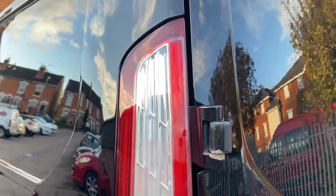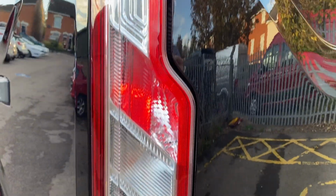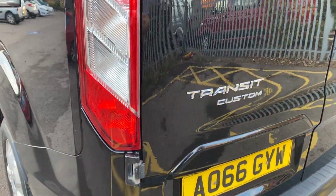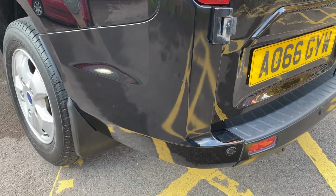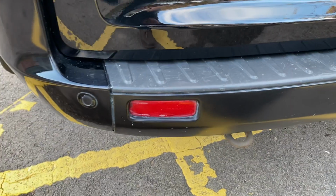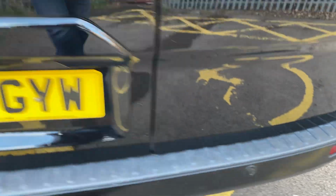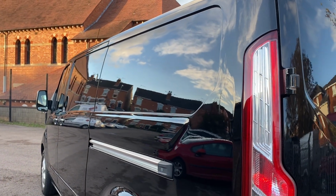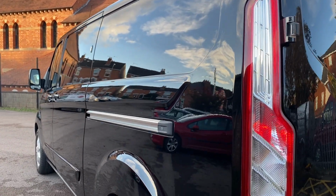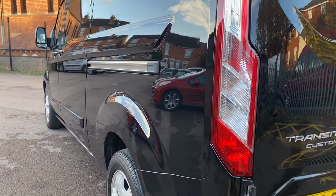Light unit this side, that's all good. No damage to that. Your passenger rear bumper corner is good with no scuffing. Rear reflectors and parking sensors, etc., those are all good. And then just looking down the passenger side of the vehicle again, there are no major dents or dings to point out to you. Straight and tidy.